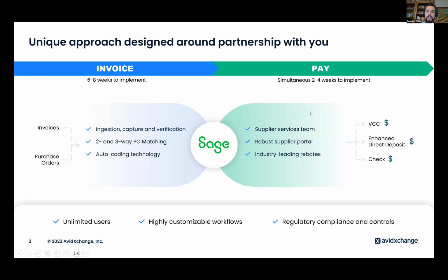And then on the pay side, I mentioned already our supplier services team. There is, of course, a portal for suppliers to get updates on invoices and payments too. The best part about having a supplier services team that will actually help onboard your vendors from accepting checks to an electronic method of payment is a much higher chance of converting them to an electronic payment method and being able to pass some of those rebates onto you, our customers. So in a lot of ways, this is something that could even pay for itself, if not make money.